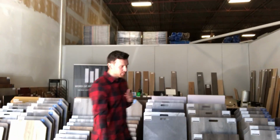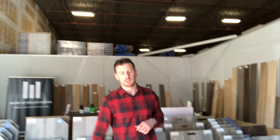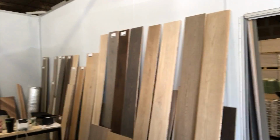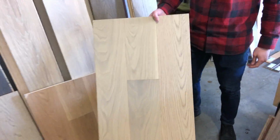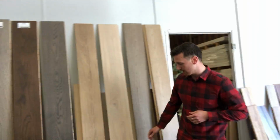Absolutely right. So let's move to engineered hardwood. Can't get away from engineered hardwood adding value to the home. Just as James had mentioned, the light, natural tones are always popular in the house. So I would say most popular right now. So we got Daybreak. Comes in various widths and lengths, also different wear layer thicknesses. So lots of different options in these collections here.